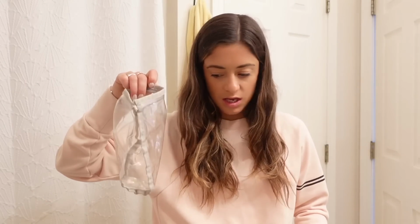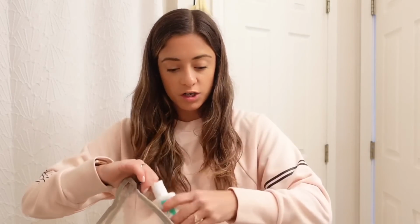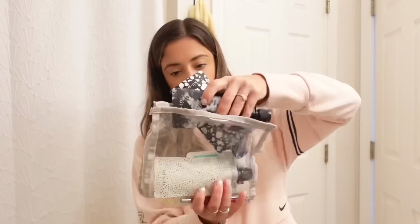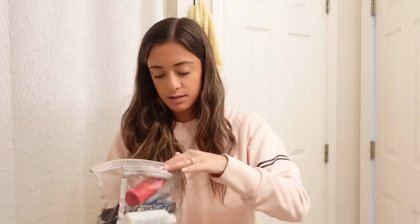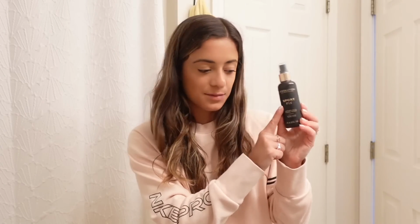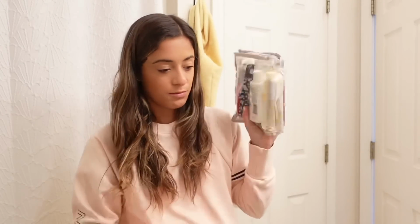This is my little bag I'm gonna use for all the travel size stuff. I've got sunscreen, face wash, all the ones I just filled up. I've got a little travel toothpaste, dry shampoo, heat protectant, and setting spray. So they all fit perfectly in here. So this is gonna go into my backpack.